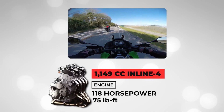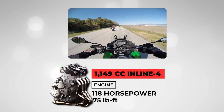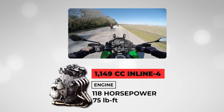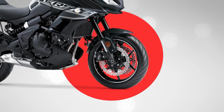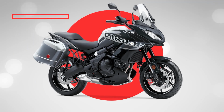The heart of the Versys 1000 LT is its 1,149 cubic centimeter inline-4 engine, which produces 118 horsepower and 75 pound-feet of torque. It has a 6-speed transmission, long travel suspension, electronic cruise control, dual-disc front brakes with anti-lock braking system, and a curb weight of around 565 pounds.